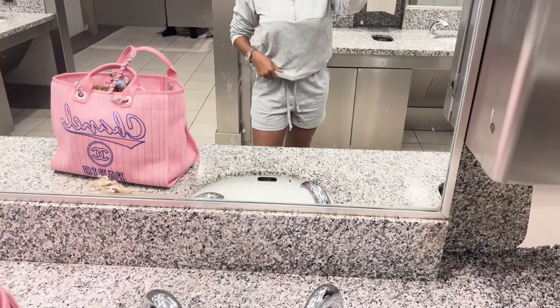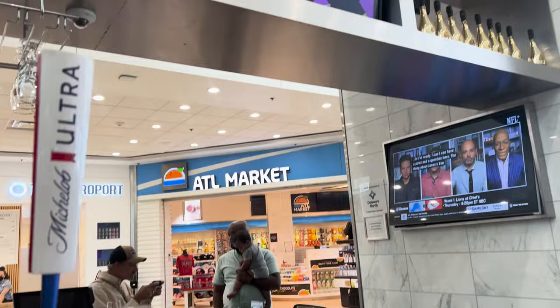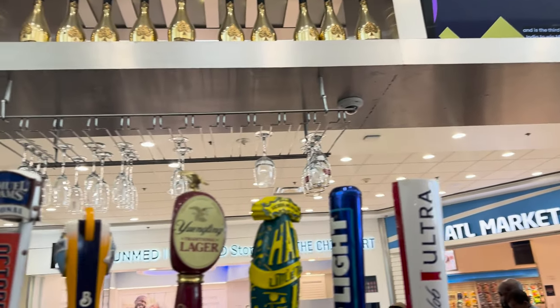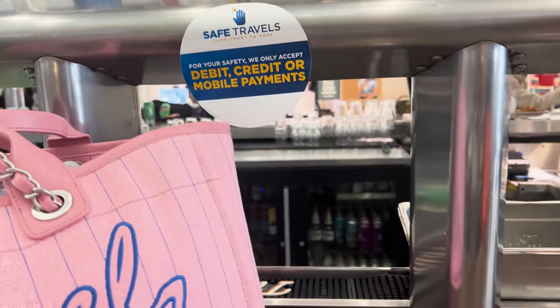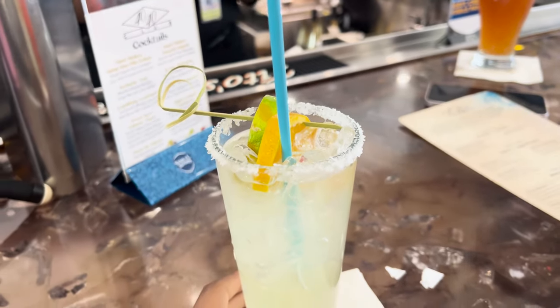We made it to Atlanta. It's my little airport outfit. I've got a tube top on under here, and of course, big Chanel bag. And it's time to eat, honey. That's a little place to eat. Cute little spot called the 44 Club. Come on, gold bottles at the top. We are obviously at the right place. The soup is the roasted red pepper. That sounds freaking delicious.